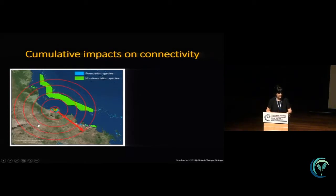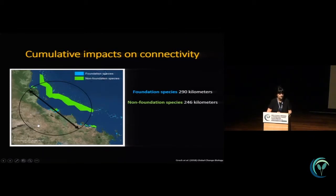So what we did was, for every single meadow, we removed other meadows at varying distances and then recalculated our connectivity measures to look at how long the distance or diameter needs to be of an impact event before we break these networks into 2 components. And it was quite large. So for foundation species, it was about 290 kilometres on average, and for non-foundation species, it was about 246 kilometres on average. And to give you some context, the very severe winds of Tropical Cyclone Yasi were 150 kilometres. So, it's going to take a really big impact event to split connectivity in this region.